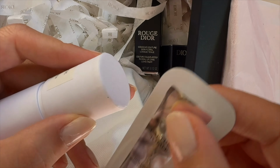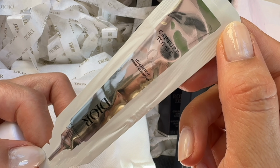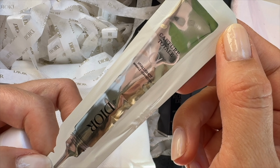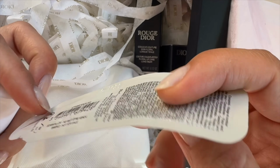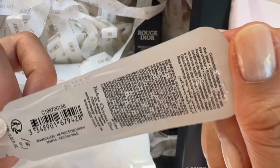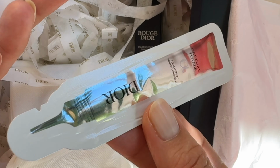And there's also a new product from Dior. So I received a little sample to try it, and it's the Heil Shot. It's a wrinkle corrector. Okay, let's see what this will do for me. Obviously, I will need to use more than this little sachet, but it is a good start.